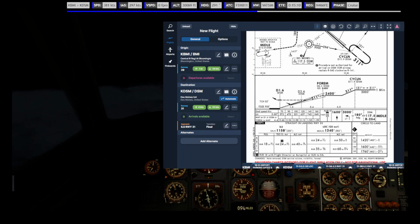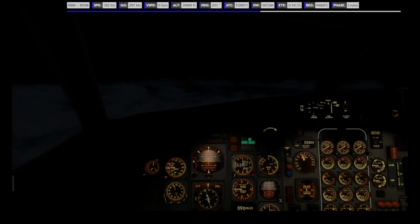Full ALS approach lights, PAPIs on the left, missed approach there, and then again our minimums. 200 feet AGL, RVR of at least 18 or a half mile. If we have a flight director or autopilot or a HUD, we can go down to 18 to the decision altitude, which we already got. But that more applies to when we don't have lights and stuff like that. All right, folks, there's your arrival brief. And we are ready to start setting up for this descent.